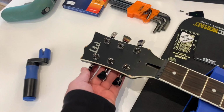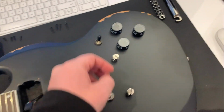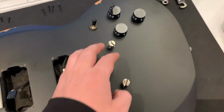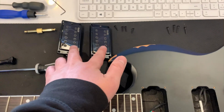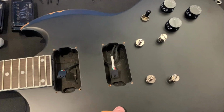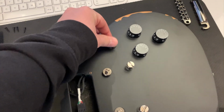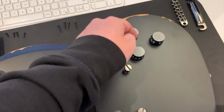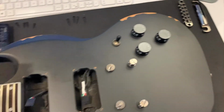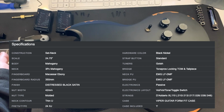We got nickel tuners, non-locking. We got molded nut, Tone Pro locking bridge and tailpiece also in nickel. Then we got Lars's signature EMG dirty middle finger set, and the control scheme for them is pretty comfortable. We got a 3-way switch, neck volume which Lars often rolls down. Then we got bridge volume and a master tone. And I will briefly put the specs on screen for you to check out.